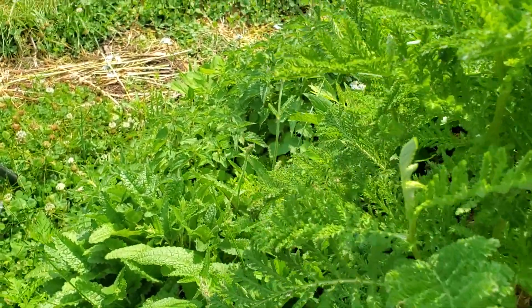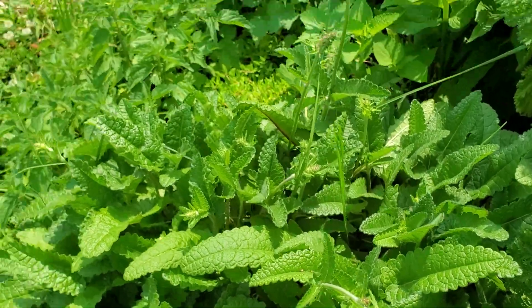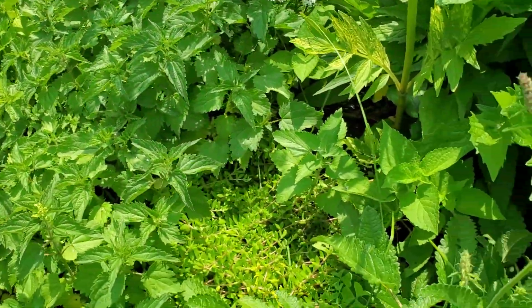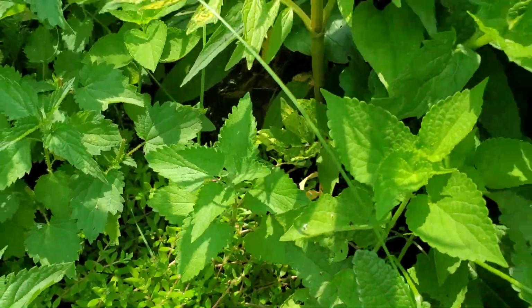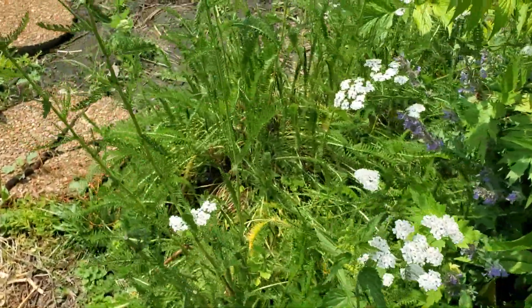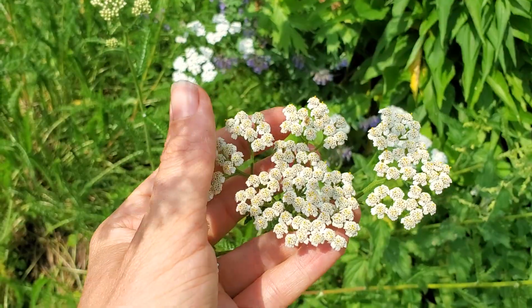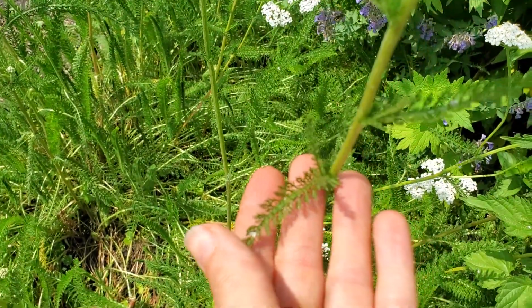This is sweet woodruff, which is just starting to bloom. Pretty purple flowers that the bees love. We have a patch of stinging nettles. Don't touch them. Then we have a couple little anise hyssops and another catnip right here. And all of this is yarrow. It looks similar to the valerian, but the leaves are different. So you can see they're kind of feathery.